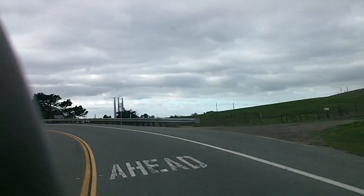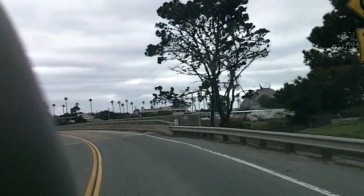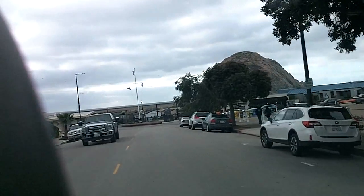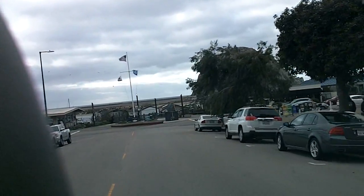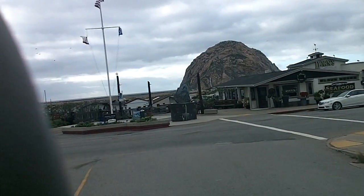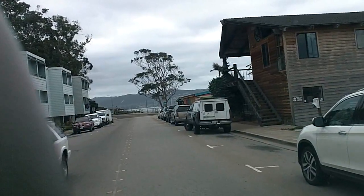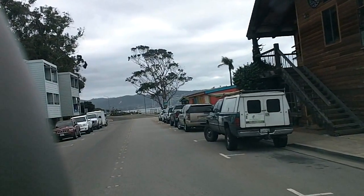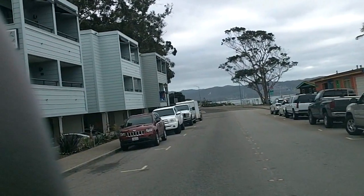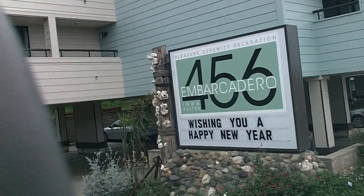It's been a few years since we've headed up the 101 on California's Central Coast. After a 4-hour drive, we're at our destination of Morro Bay, about a dozen miles west of San Luis Obispo. We're staying at the 456 Embarcadero Inn on the town's waterfront.